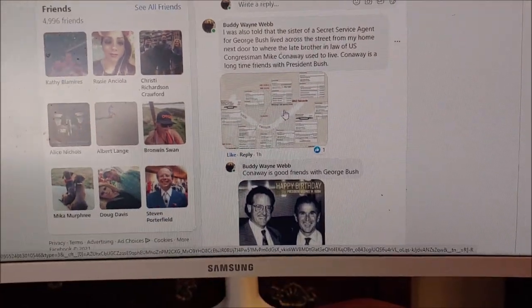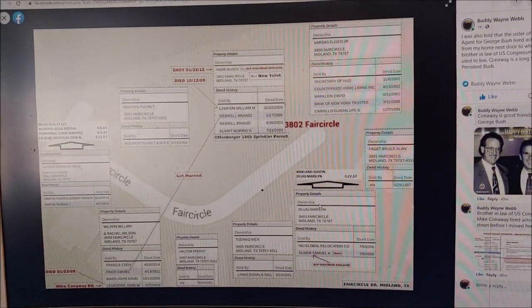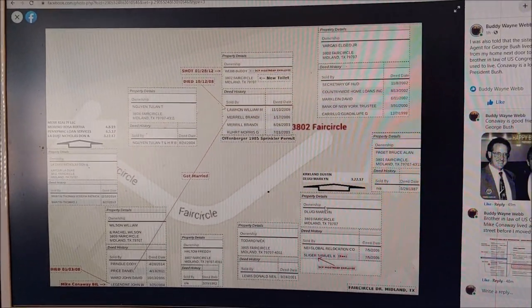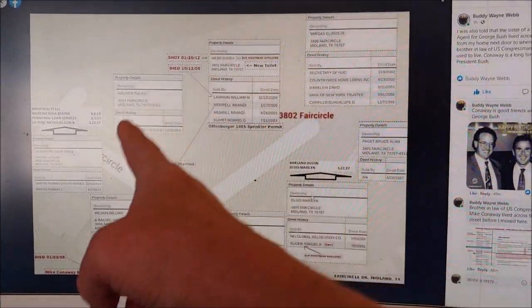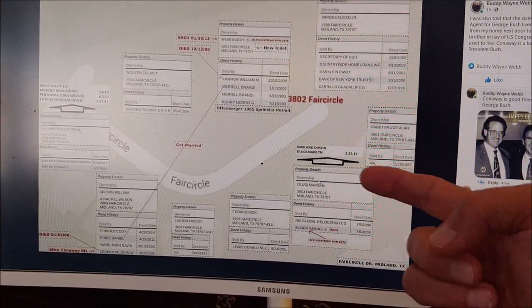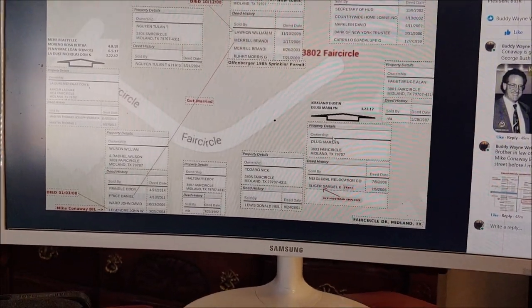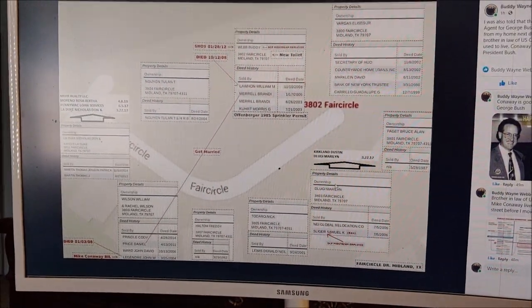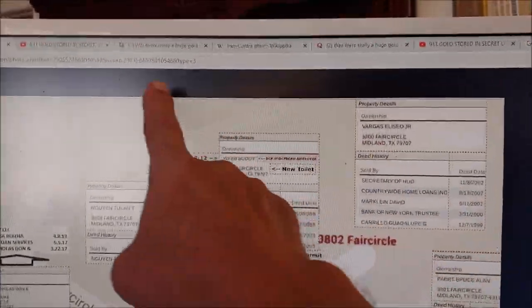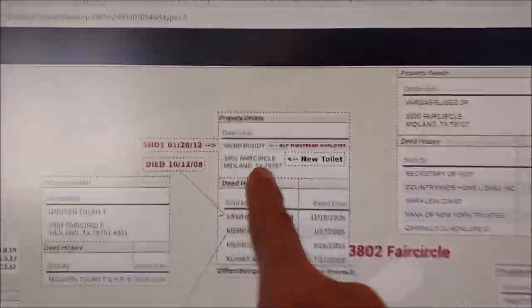Okay, so here, you go to the Midland County Central Appraisal District, MidCAD, and you can pull up any address. Well, there's only 9 homes in the secluded cul-de-sac directly behind the Home Depot store, okay? And I went through and pulled the deed history for all the homes. So the Home Depot store is up here. This is my home.